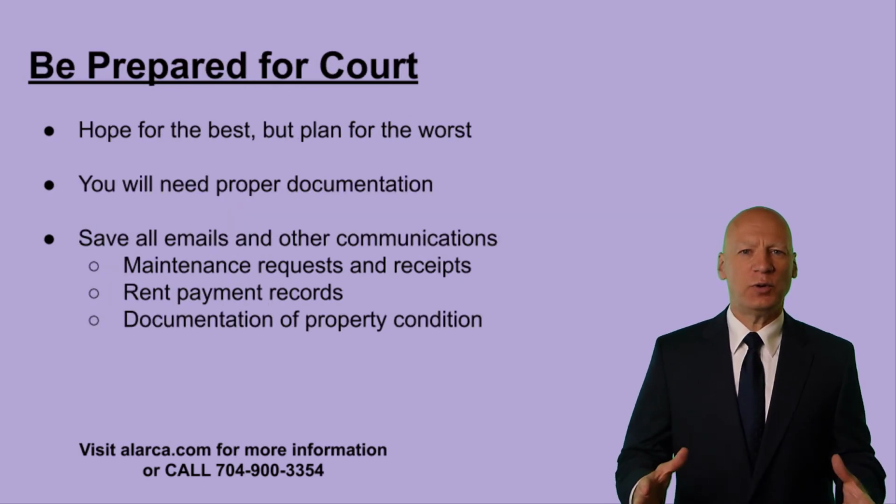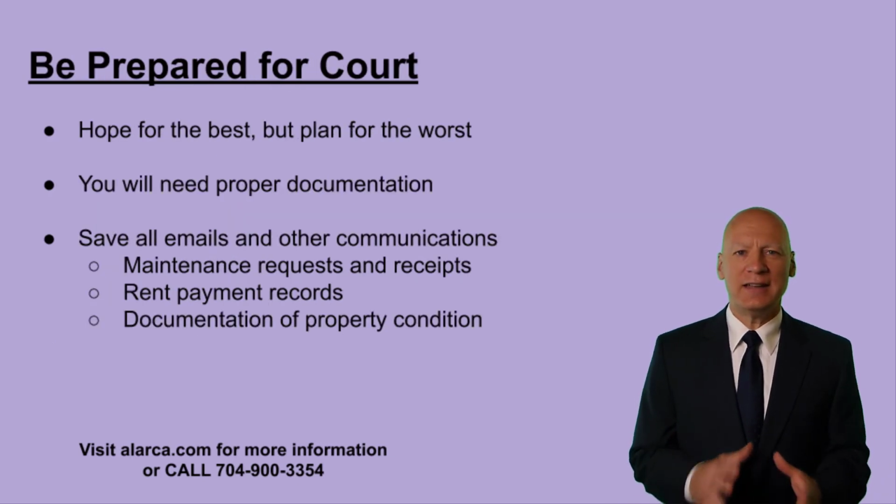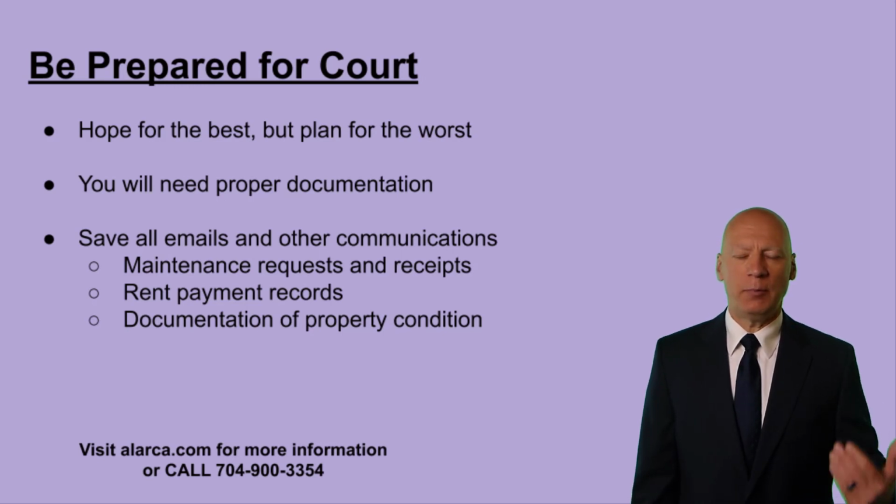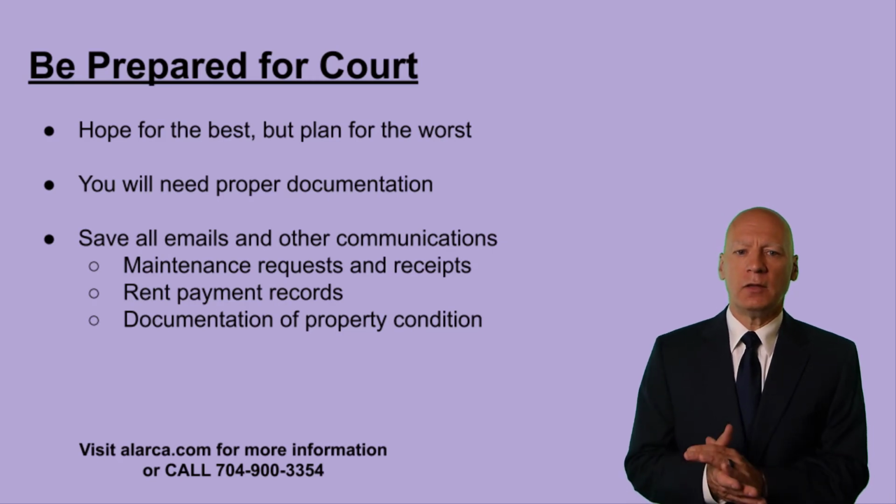If you've got all these processes and systems in place, 95% of the time you're going to be in great shape. However, there are going to be times when a tenant can't pay the rent, unforeseen things happen, or sometimes tenants simply want to take advantage of the landlord. So you need to be prepared to go to court.